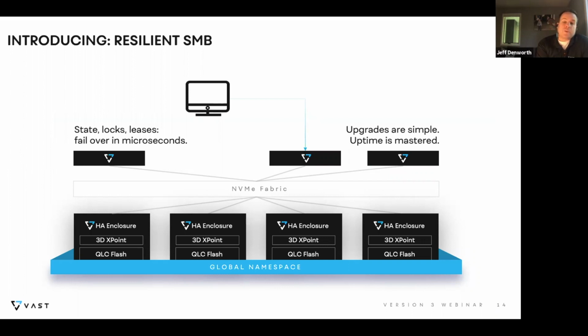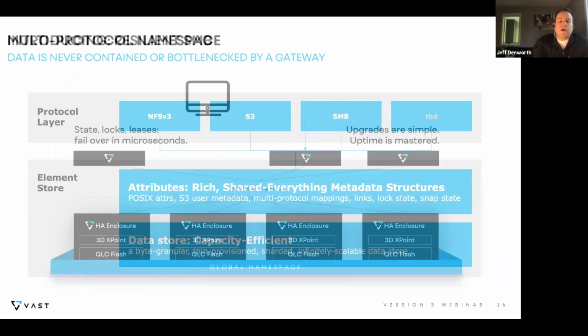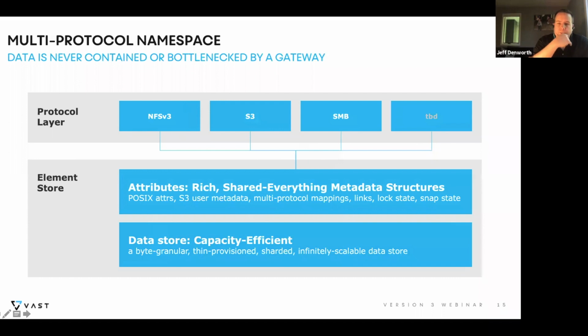So we've actually had some really great beta testers, and I ended up talking with one the other day, and he was just complaining the whole time about how he couldn't get our implementation of SMB to fail by triggering various failover events. And what this means for customers is that upgrades are just simple, and uptime is much, much better than what customers' experiences have been up until now. So this is something that we were surprised about when we realized what we've done, and we're now particularly proud of. And it's all part of the advantage of the architecture.